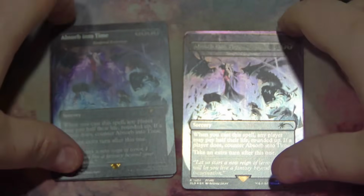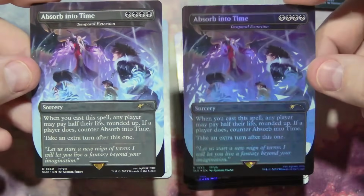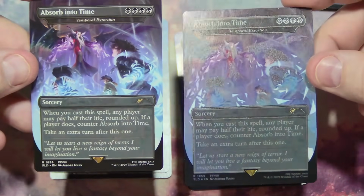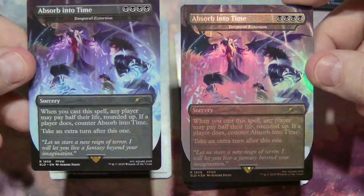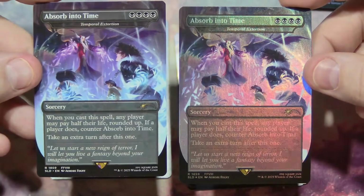Then here we have Temporal Extortion. Yeah, there we go. That one looks way better than the other one when it comes to the foil. Like how the characters are, and then her little distortion stuff is all the foil. Yeah, that one. There we go. The foil on that is looking tight.